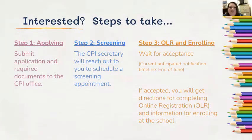So let's take a moment to go over each of the steps for possible acceptance and enrollment. First, you will need to apply, and I will go over the applying details in a minute. But after you apply, the CPI secretary will reach out to you to schedule a screening appointment. The screening will be with a parent or guardian, and it is done over the phone. It takes about 20 to 30 minutes to complete. Then the final step is to wait for an acceptance.